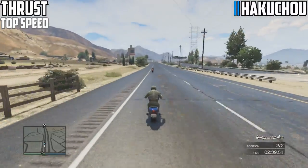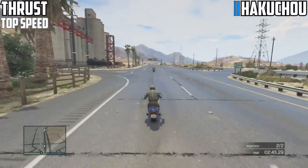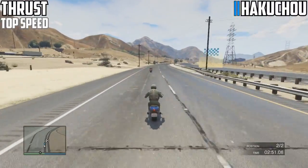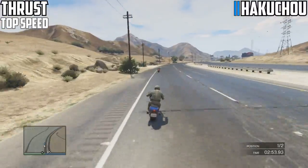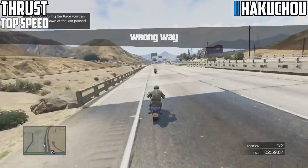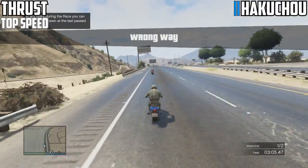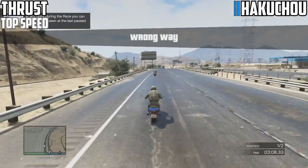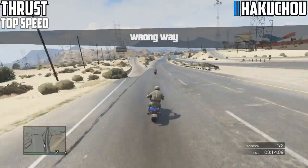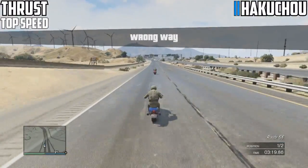Now you see the Thrust here, clearly poor acceleration compared to the Hakuchou. We expected this to be the case for the entire length and the Hakuchou to just keep going. But from what it seemed at this point, the Thrust was keeping up. So we thought at this point they both had equal top speed. But no, brothers, that was not the case. Next thing you know, every 100 yards or so, the Thrust would slowly creep up towards the Hakuchou, to the point where, when we reached the end of this highway, on this massive long curvy straight, the Thrust managed to catch up to the rear of the Hakuchou.